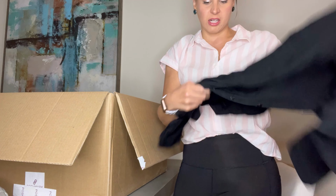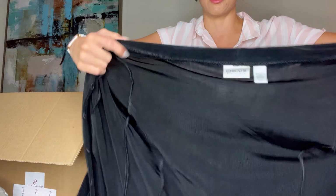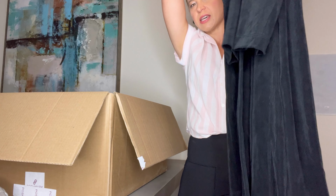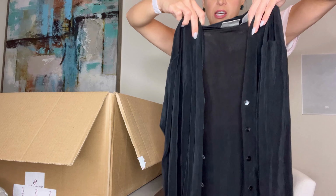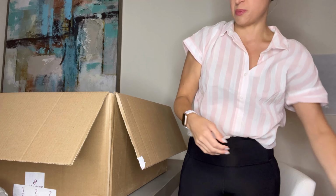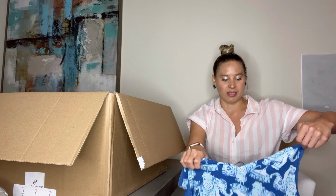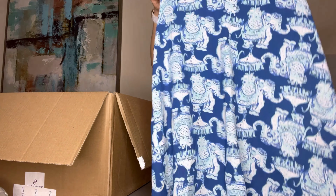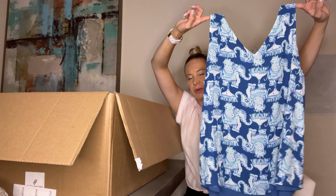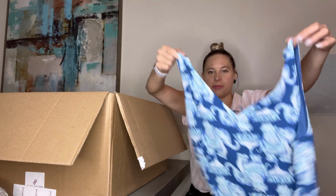Next piece here, I don't know. Oh, this is Chico's Travelers. It came in a ThredUp rescue box. It did have matching pants. This is like a, I don't know, cardigan. It did have matching pants, but the pants were pretty damaged, so I ended up just sending those ones to Goodwill. This is Lilly Pulitzer. It doesn't have the size tag though, but I'm pretty sure it's an extra large. That's what I put it in Flyp as.